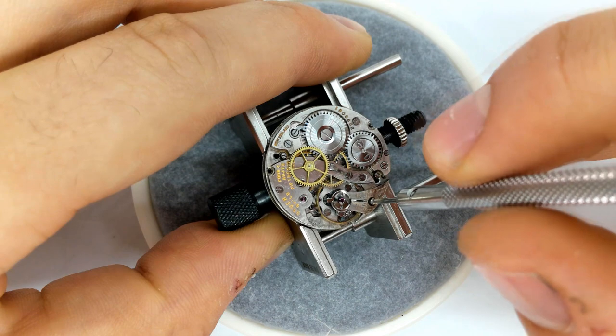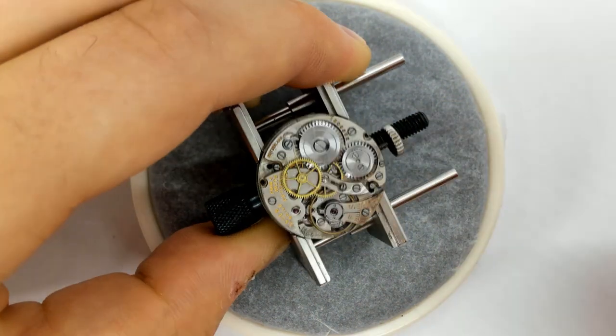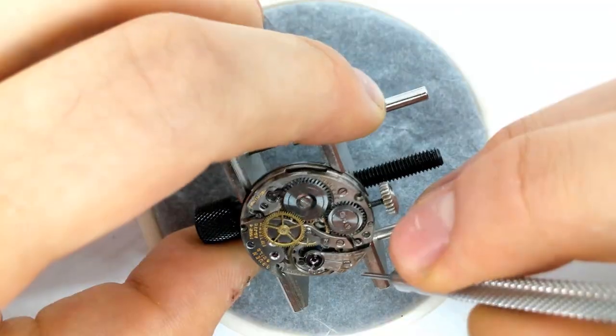And that's the majority of the information on this topic I could find. Hopefully you found the relationship as interesting as I did, and please enjoy the rest of the restoration.